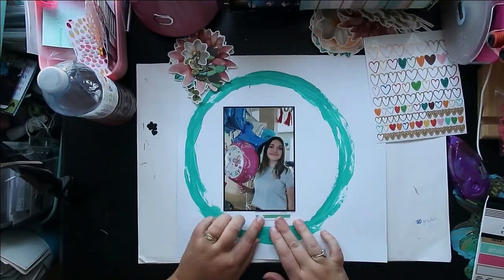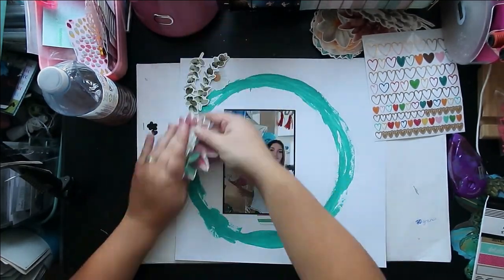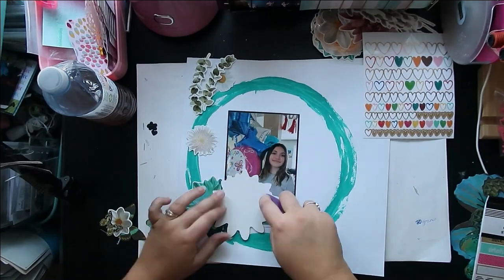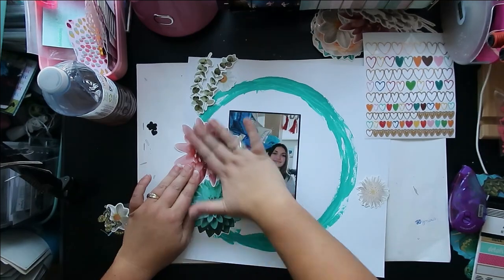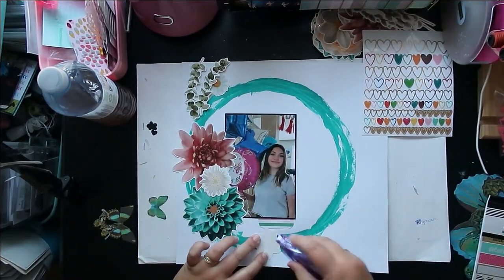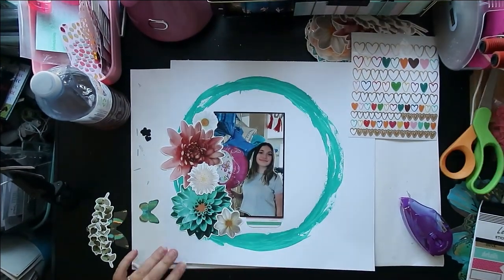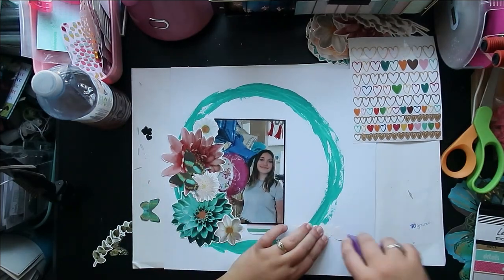And then I have the flowers from the sketch as well, and they're kind of going in the same general spot. I'm not going to run mine straight down the way that the sketch has it. I'm going to curve my flowers around the circle. And that's mostly just because I didn't have a ton of flowers in the colors that I wanted. I was really kind of trying to stay with the pinks and the teals, and I've added these little white flowers in there, and I didn't really have other ones in those colors, so I didn't run it down the side.